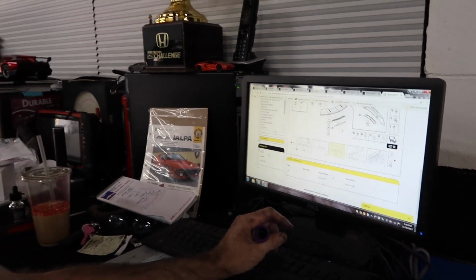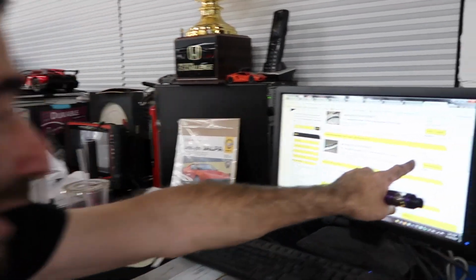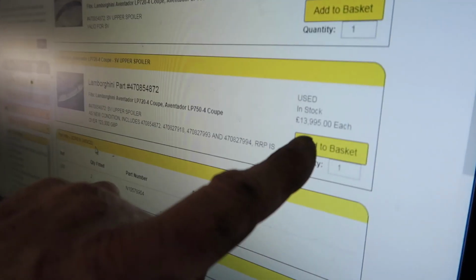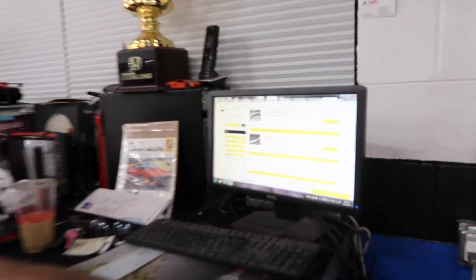We'll get to it though. We got the part number. That was number 1. That's for sure right. Oh, wow! It's 14,000 British pounds. That's like 20. Oh my god. 9,000. Oh my god.